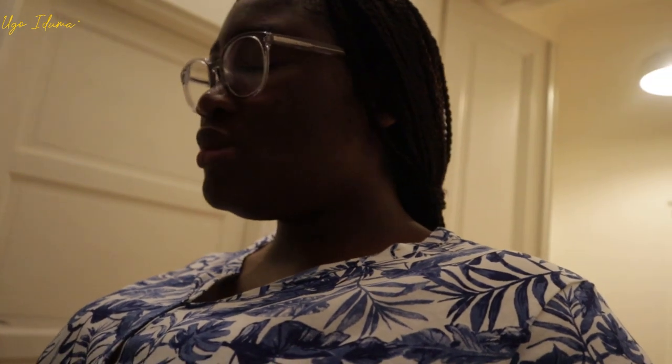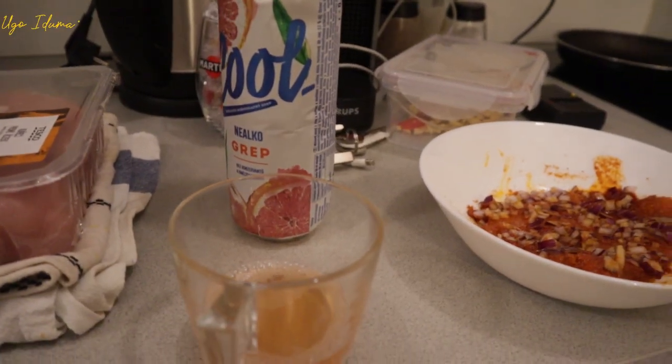So in my head I'm like, okay, let me just marinate my fish. As it's soaking up the juice of the spices, I'll be studying, and then by 2 o'clock I will have lunch. So that's my plan.